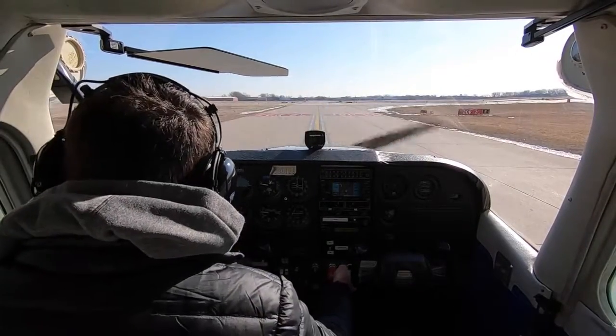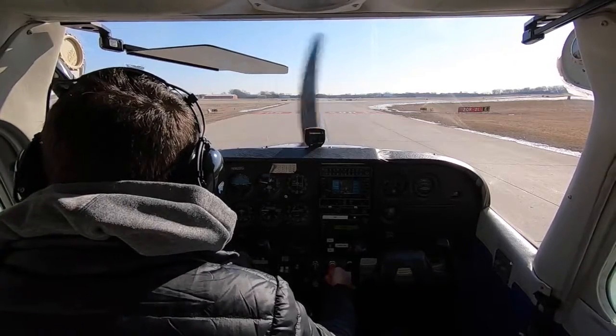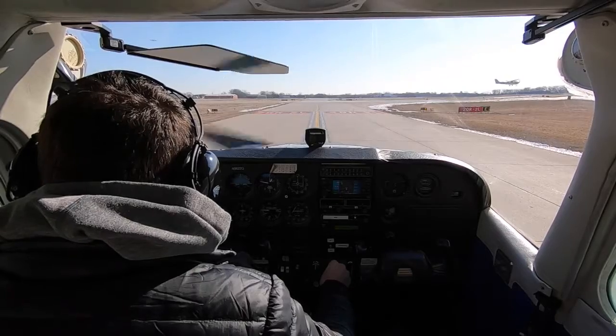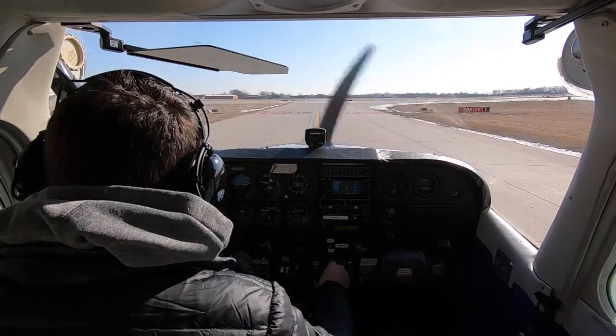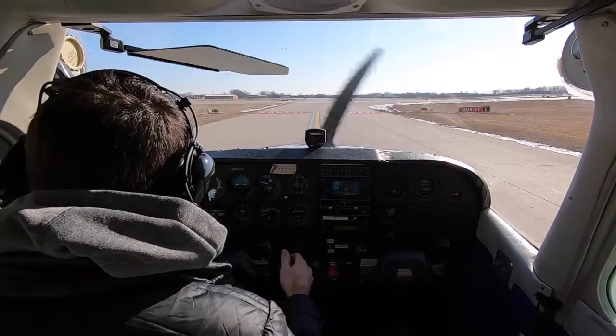All right. No flaps. Mixture's rich. Heading indicators, bend sync to compass. Our doors and windows are closed and latched. Transponders on 1200. No strobes. Time. Wind direction was 200 at 12 knots.